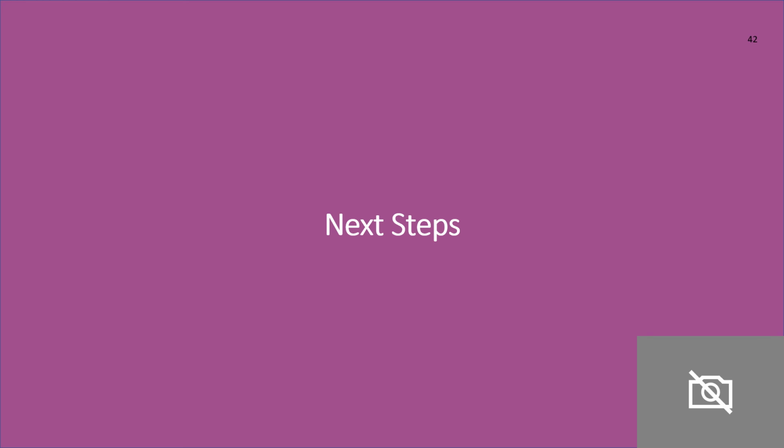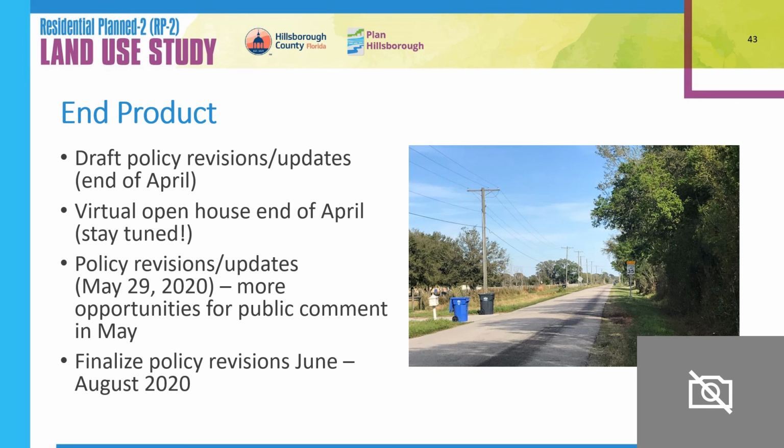Lastly, we want to hit on the next steps. Our end product is to have a draft set of policies by the end of April, and there will be more opportunities for the public at our virtual open house with more refined and detailed recommendations at the end of April. Thanks for being patient and listening through. We really want to get your feedback on some of the initial concepts, which will help us refine and direct the recommendations.